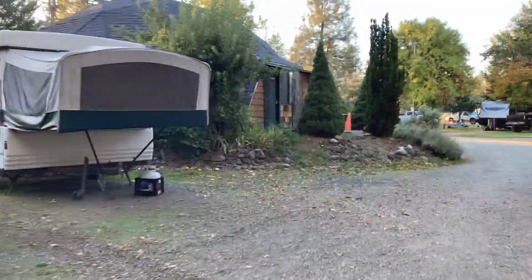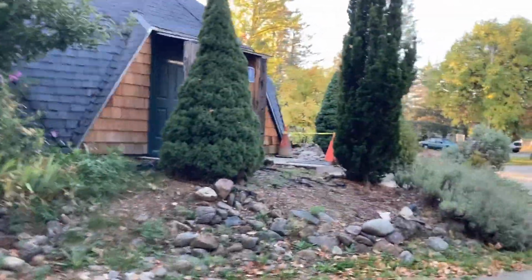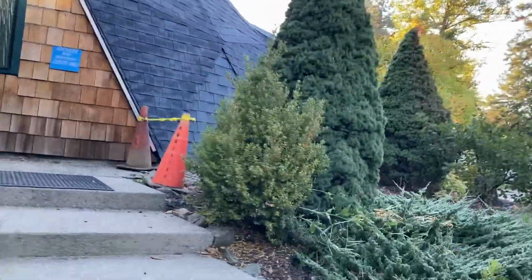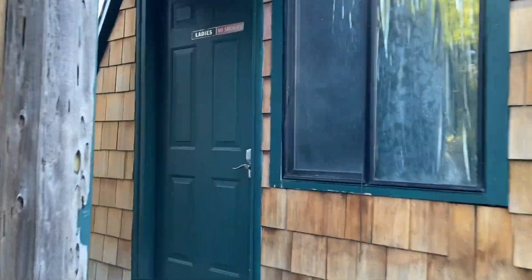It's morning time, and I'm the first one up. It was a rough night last night. I'm looking forward to the shower. Hopefully it's nice and warm. And then we're hitting the road. We gotta get near Eugene for our next stop.